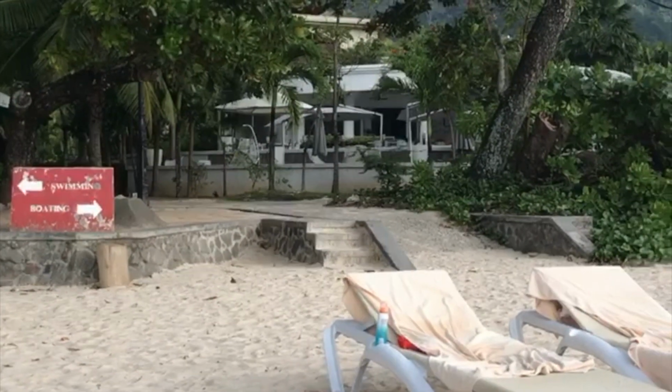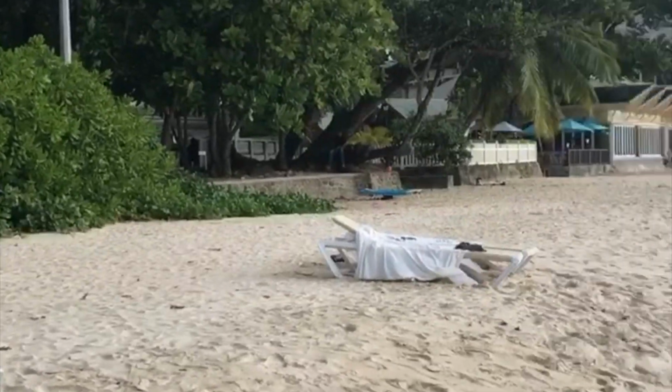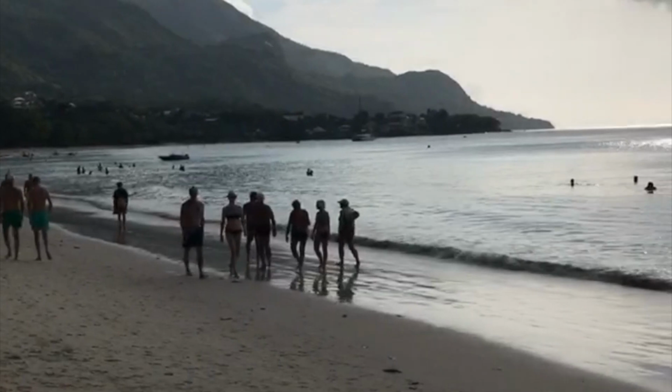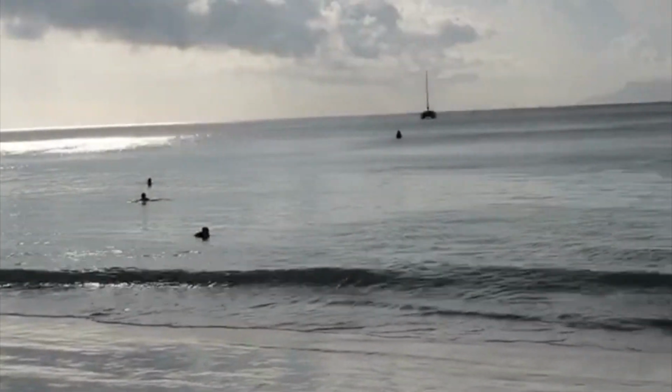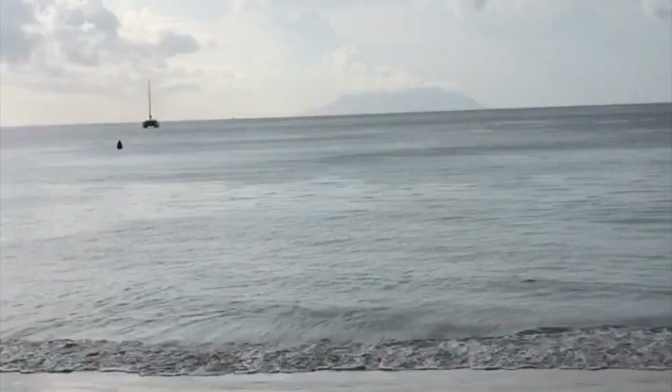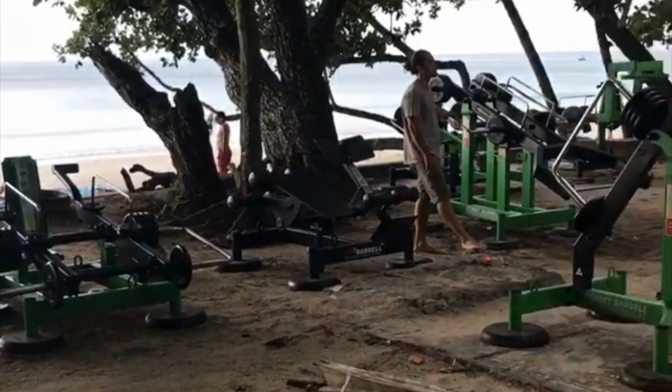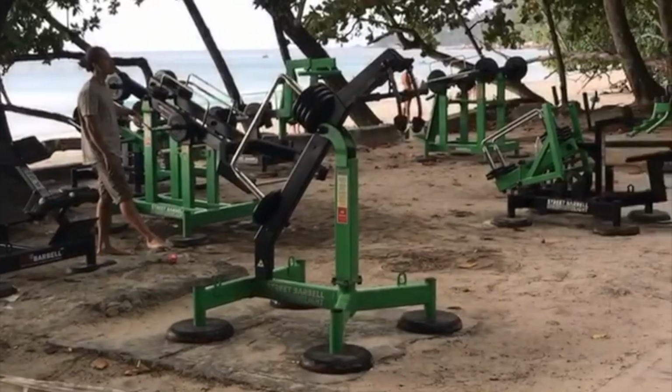Well, I've made it to the beach, and what a surprise! It's absolutely gorgeous and very scenic, and the sun will be setting later on over there. And there's an outdoor gymnasium with weights right on the beach.